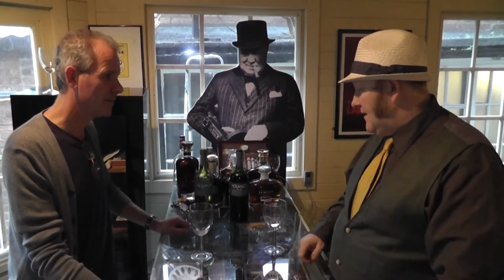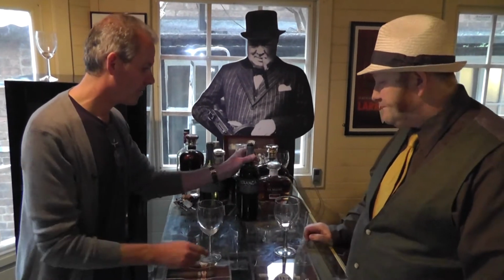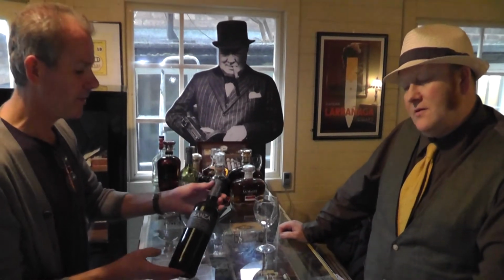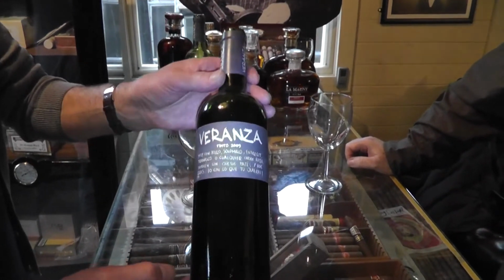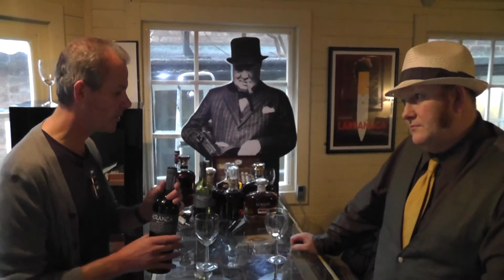Okay, so we've done the white wine of the month. Now, Paul, let's look at the red wine of the month. So what have you got for us? Okay. Well, this is the partner to the white one, the Chardonnay. This is again called Veranza. It's from the same region in northeast Spain, close to Barcelona. It's 2009 vintage, so we've got a nice little bottle age here.